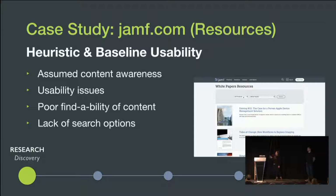So Jamf had assumed content awareness. And what I mean by that is we assumed that people came here and knew that they were looking for a white paper versus a technical doc, or they were looking for an infographic versus a video. And that's not always the case. You don't know what you're looking for, you just want help. And so that's what came out of that.